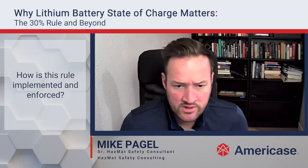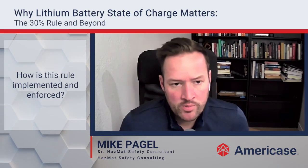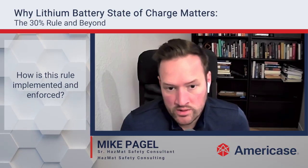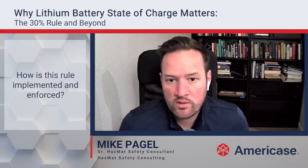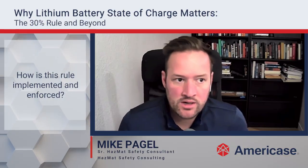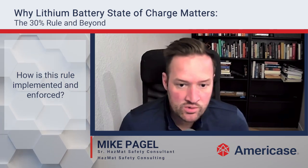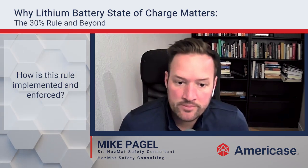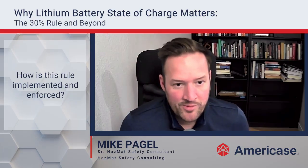We're also seeing some of these state of charge restrictions or guidelines creep into other areas, including storage of lithium batteries. There are new fire codes as of last year, and part of the fire code standards are that there are some reductions in terms of risk mitigation if you can keep all of your batteries in storage at less than 30% state of charge. So this is also coming into 2025.